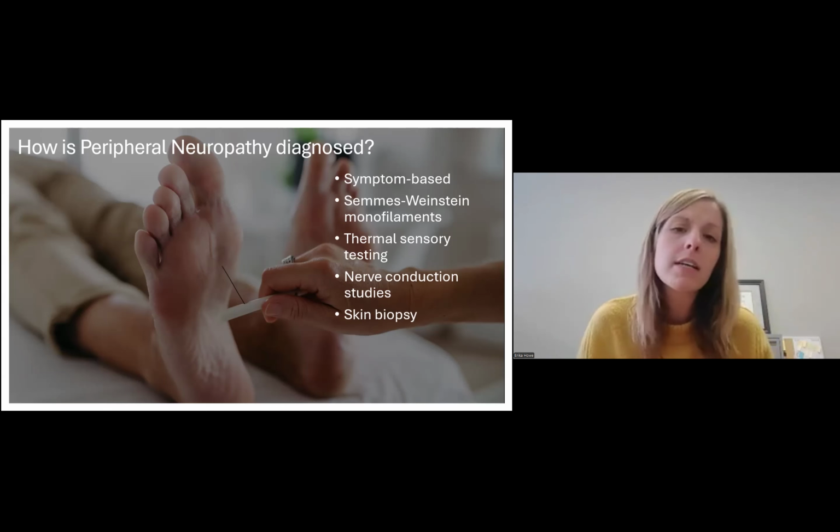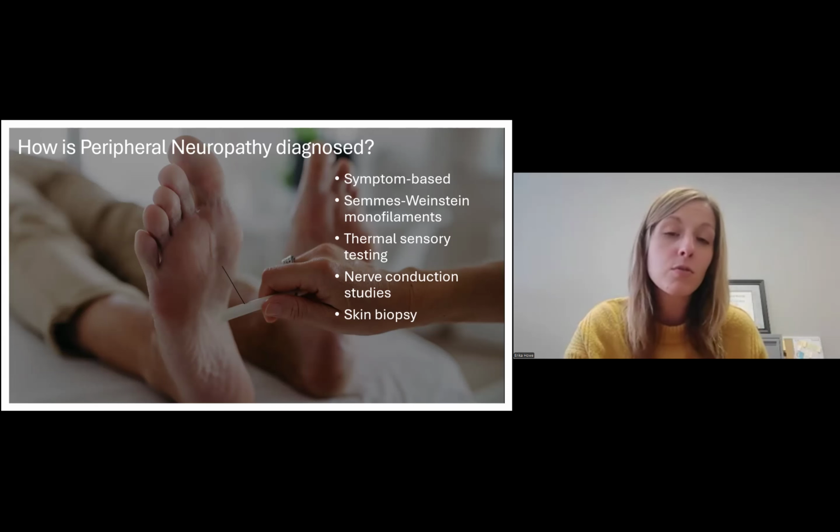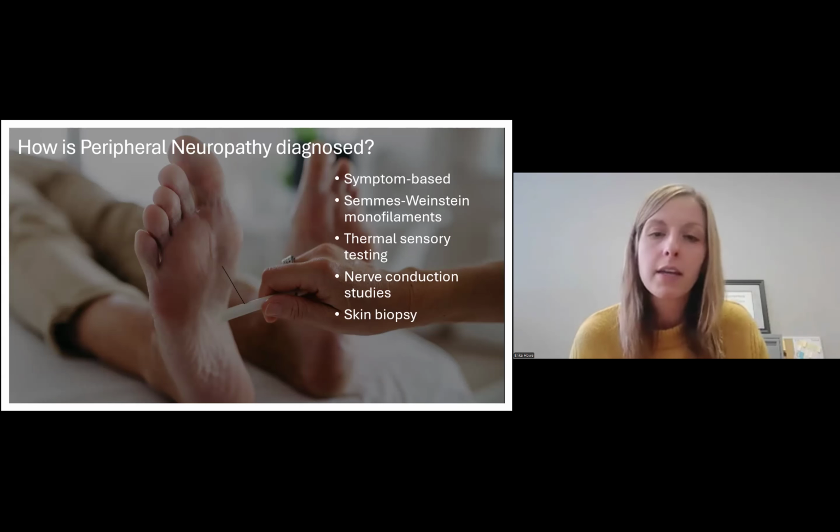There's other sensory testing, more quantitative sensory testing, looking at pain stimulus threshold. So can you feel the pain of a pinprick? Thermal sensory testing. So can you detect cool and warm temperatures and how well you can feel those different changes happening? And they can also do some nerve conduction velocity studies. So they look at how quickly that nerve signal transmits, if we were to stimulate one of those mechanoreceptors in the skin of the foot sole, how quickly does that get measured or registered further up the nerve?